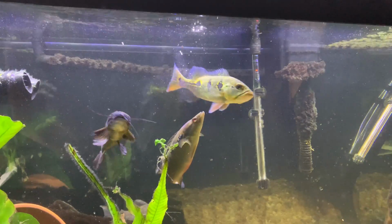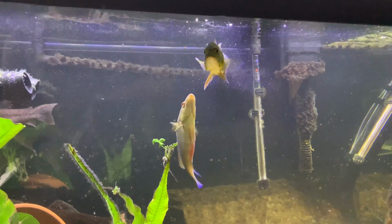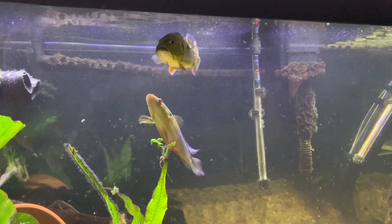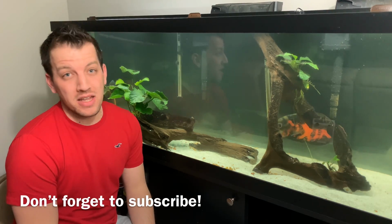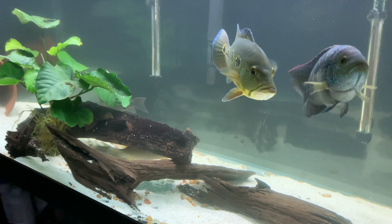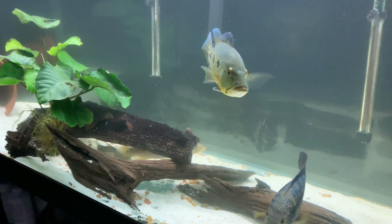The peacock bass, a fish that's commonly found around the world. North America, Central America, South America, and even Asia. This is not by default. These fish do not belong in many of these areas. The peacock bass is actually from the Amazon. It's from areas inside of Central America and South America.